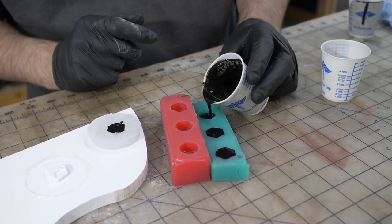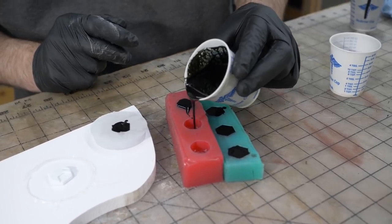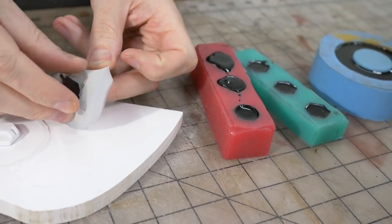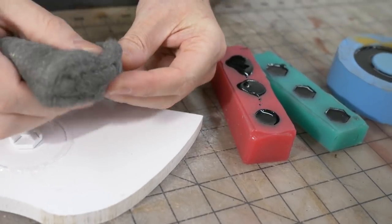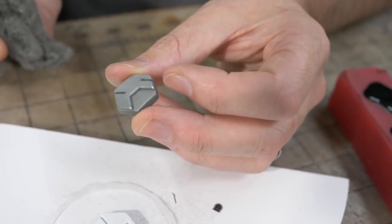This is a great way to use extra silicone to make the molds and extra resin to cast some spare parts. The resin is fully cured. I can pop my little piece out. Boop. Now this has metal powder in it so I can buff it with a piece of steel wool and it'll look all nice and shiny.